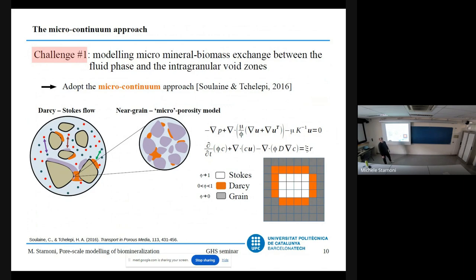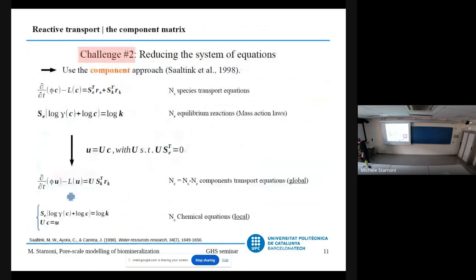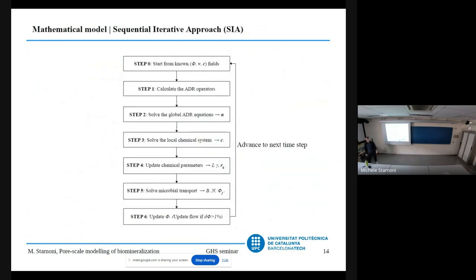And is it implicit in that one? No, it's sequential. I suppose it is implicit, because otherwise it doesn't make sense to iterate. Semi-implicit, yeah, I would say. Okay, so it's implicit in the solution of the single equations. Yeah. Of course the advection diffusion reaction is solved implicitly, but these are coupled, like the biomass, so the non-linearity is solved sequentially.